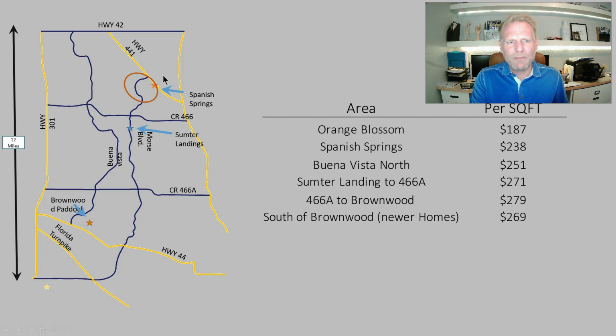One thing I failed to mention about Orange Blossom in the area is that, from an advantage-disadvantage standpoint, right here in this area is where all your shopping is. The most shopping in the Villages. You get anywhere from Walmart, Lowe's, Home Depot, Best Buy, Target's right there. A bunch of restaurants up and down between Outback Steakhouse, Chili's, Moe's.